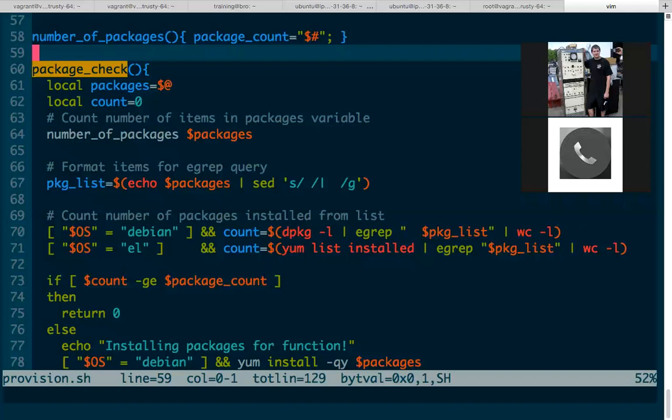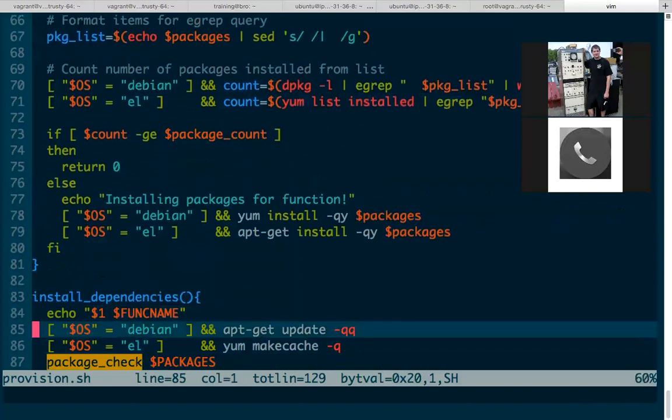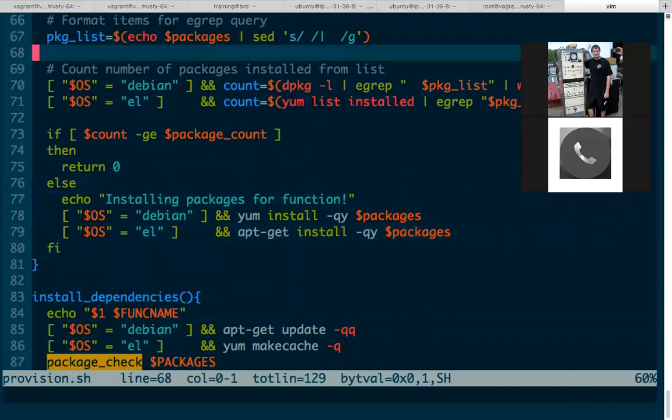So I wrote this little shell function that checks for the number of packages given in this packages variable, and then it runs based on the operating system that you are running, Debian or Enterprise Linux, such as CentOS, Fedora, etc. It tries to get the count of that and compare it to the number that you want to install. And then if the count is different, it actually installs the packages that are needed. So that's just a quick way to not have to go through the entire list every single time.